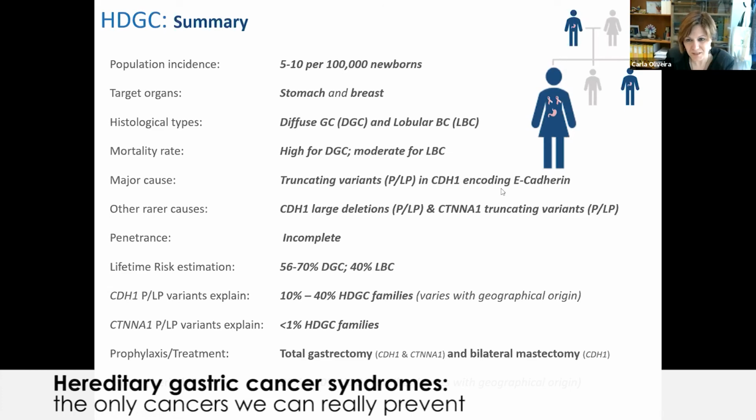These are alterations that disrupt the function of these proteins. We know the defects that cause it. The penetrance is incomplete, which means that in the same family you can have carriers that develop this disease and carriers that do not develop disease. We know the estimated risks, and the fraction of families that carry these CDH1 variants with clinical criteria varies a lot depending on geographical origin.